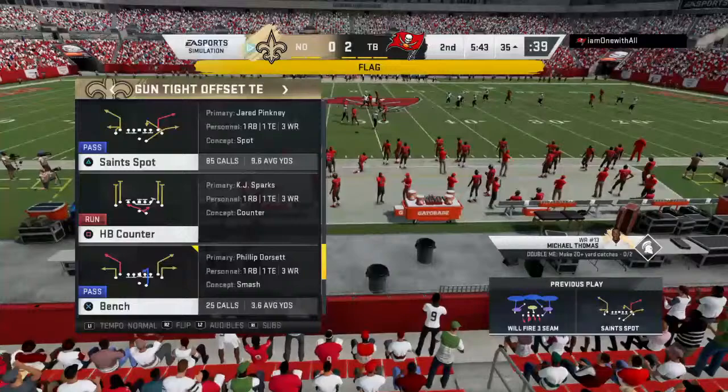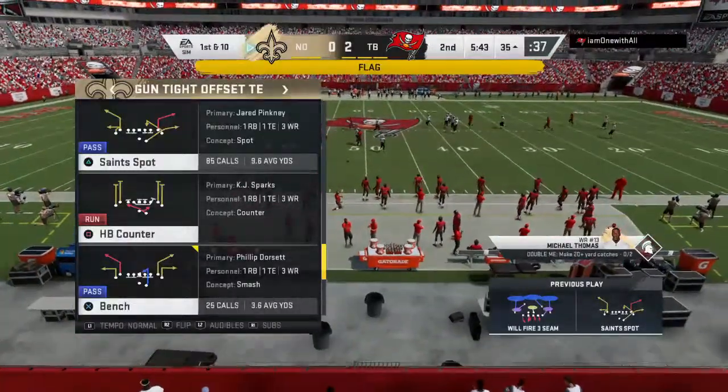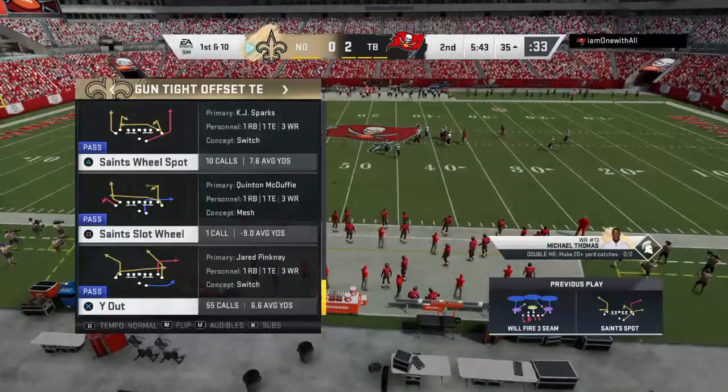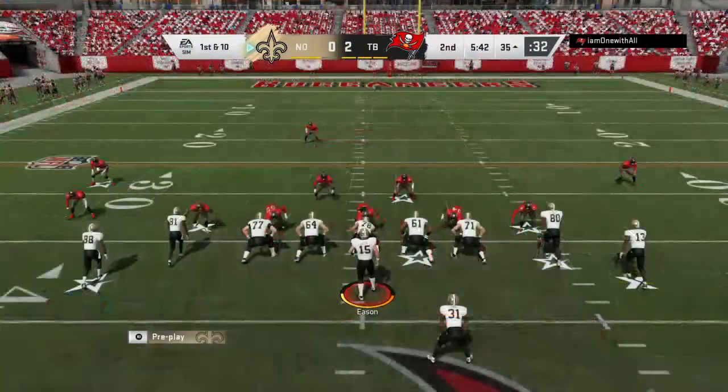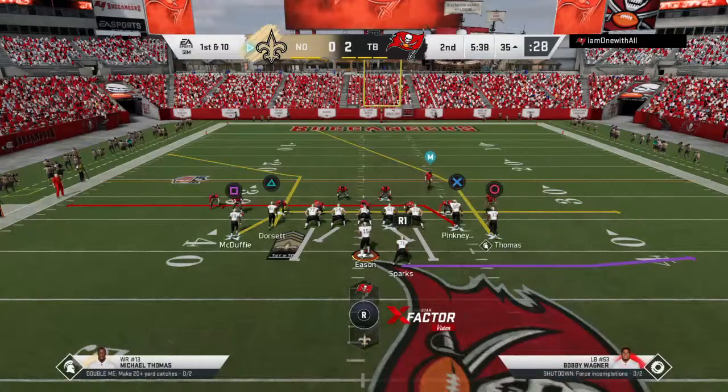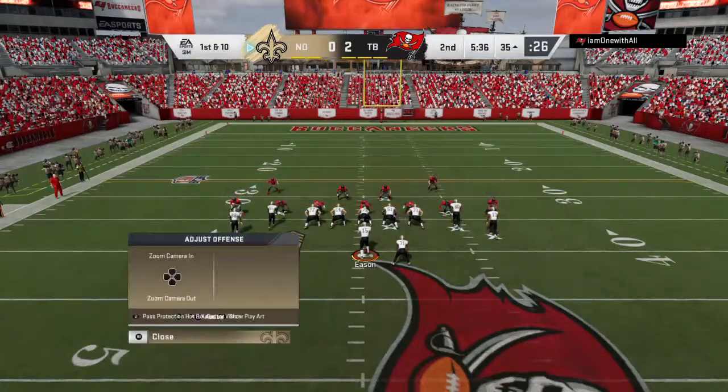Tack on 15 more for the face mask, and that becomes a huge play. Big pass gets caught on you. You're doing everything possible to get him on the ground, and sometimes you end up grabbing the face mask. And now it's first and 10. A big mistake, especially when you factor in the personal foul yardage.